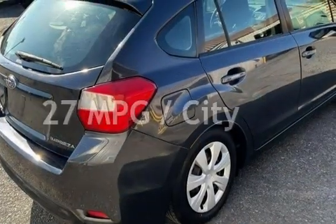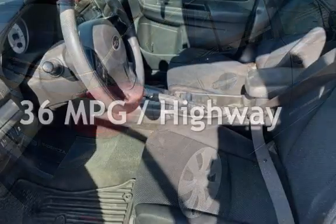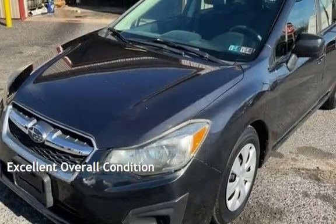Estimated fuel economy for this vehicle is 27 miles per gallon in the city, and 36 miles per gallon on the highway. This vehicle is in excellent overall condition.